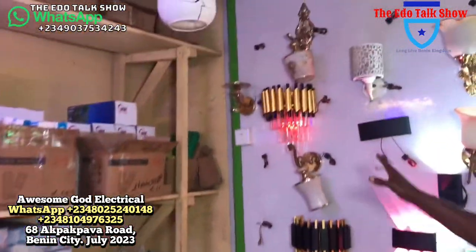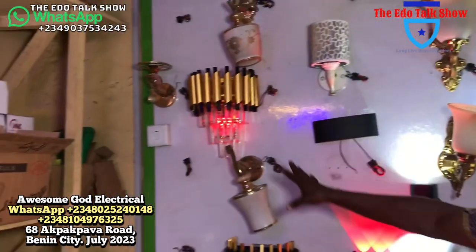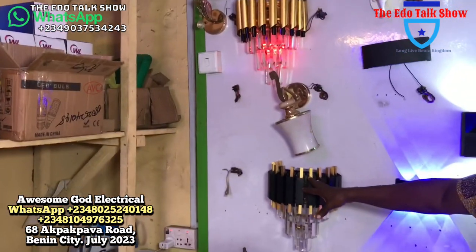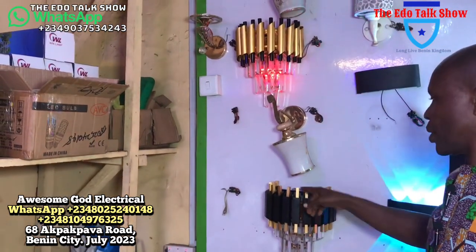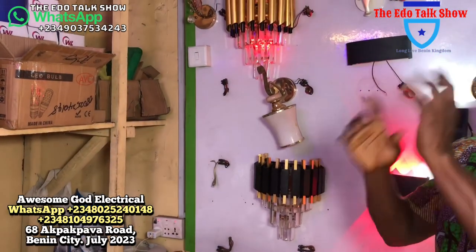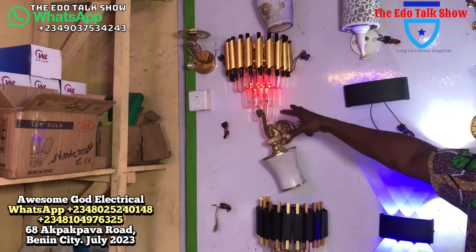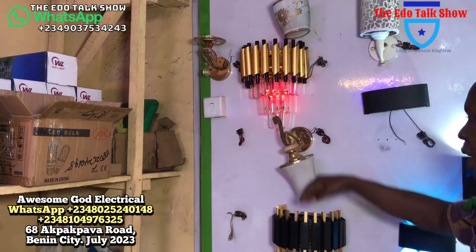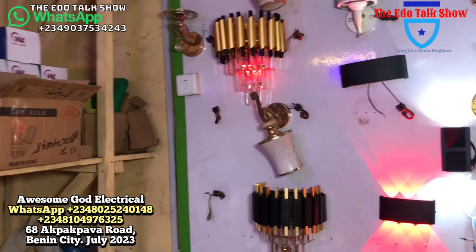So we can also go through and see that these are wall brackets, but they have sizes. This is black and gold. Here gold is outside, black inside. But here, black is outside, while the gold is inside. Just a variation, but the same gold and black runs it. We call them crystal wall brackets. They are the big sizes. These ones are going for 15,000 naira each.